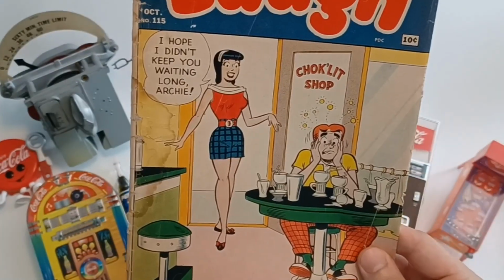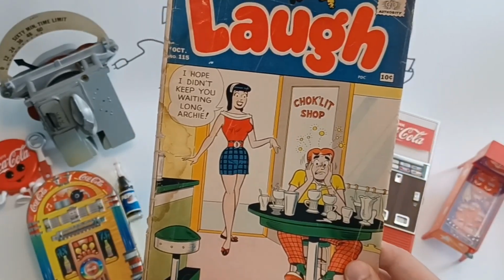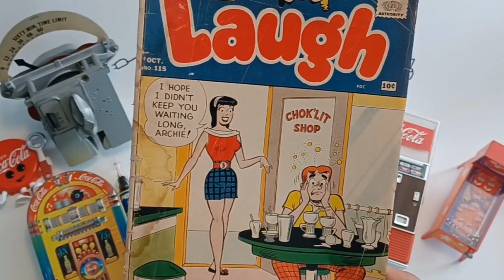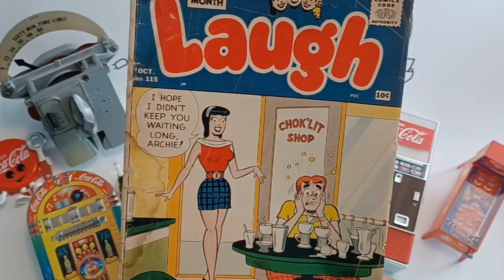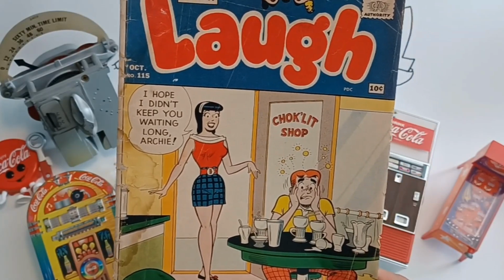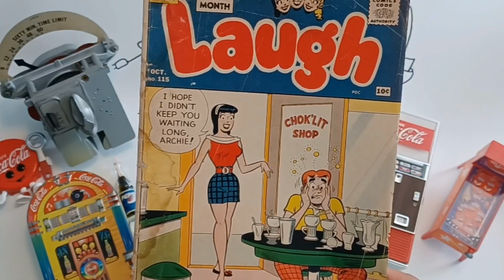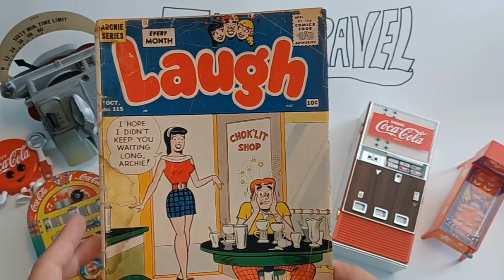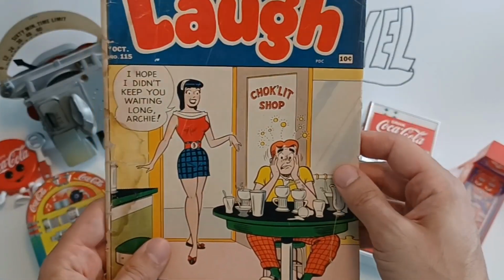He actually joined MLJ Comics in 1942 after Archie was created. And MLJ stands for the three main founders, which is John Goldwater, Maurice Coyne, and Louis Silbergleit. Together, they formed MLJ in 1939, creating Pep Comics and eventually a line of different series from Archie to Jughead to even this one right here, and Laugh.